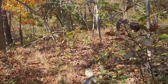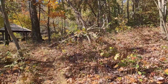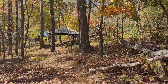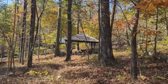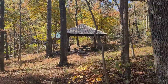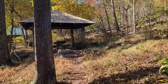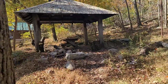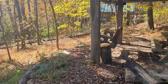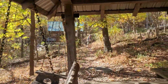The fanciest shelter I've been to ever. It's got a covered eating picnic table area for cooking, meal prep area, and the fireplace is up here. It's got a porch swing. Who would have thought? And it's got of course, a really neat shelter.